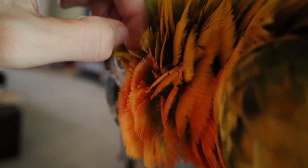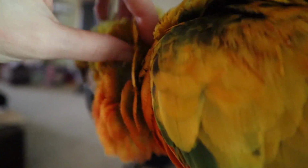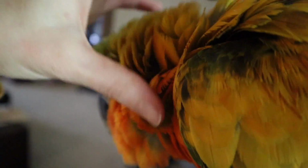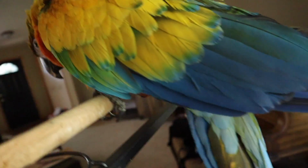Not all birds like this, but you can see little flakes are coming off, and that's from pinching the outer part off. You've got some on your head mostly. Can you put your head down for me real quick? Now they're really little, so they're gonna be hard to find. So I'll show you his tail instead.